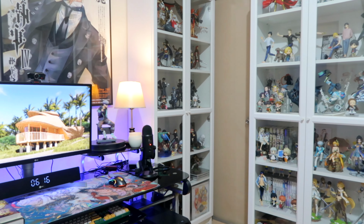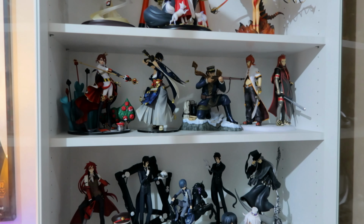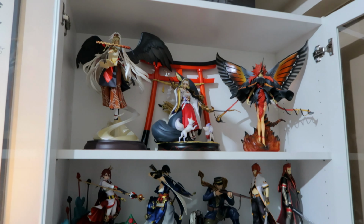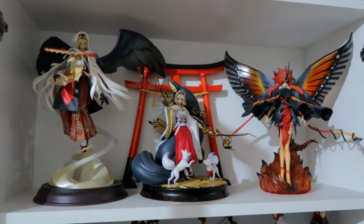Alright, moving on to my main figure displays, I do have these IKEA Billy bookcases with the Augsburg doors, and on this first shelf I do have kind of like my dark anime slash action-y figures. On the top shelf are some of my bigger figures.